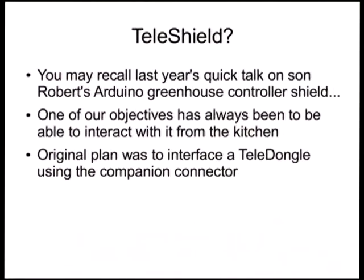So what's this thing called Teleshield about? Well, how many of you were at the Arduino MiniConf last year when I gave a little talk about the greenhouse project we were working on? Yeah, great. My wife has a greenhouse behind our house in Colorado.